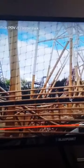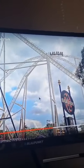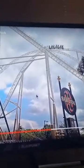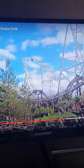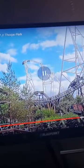Now this is the best part. That 128 foot inversion, I don't know what it's called by heart. There's Samurai. It's amazing. Not even joking. And then you exit to this one here. This has some really good hang time. I can't lie.